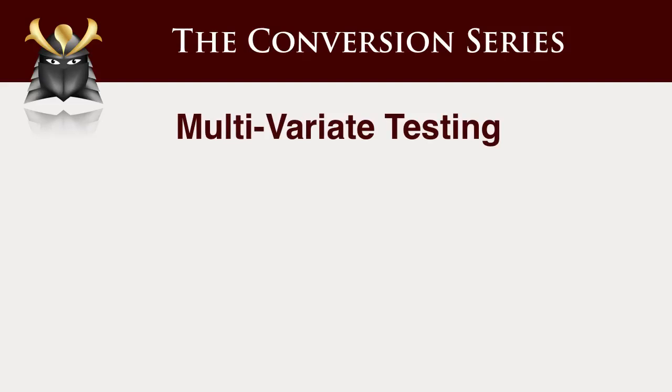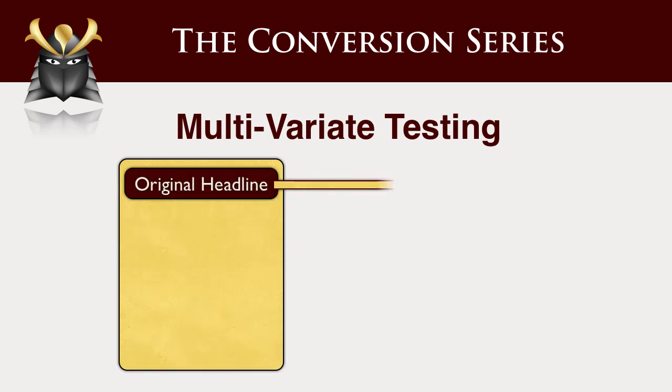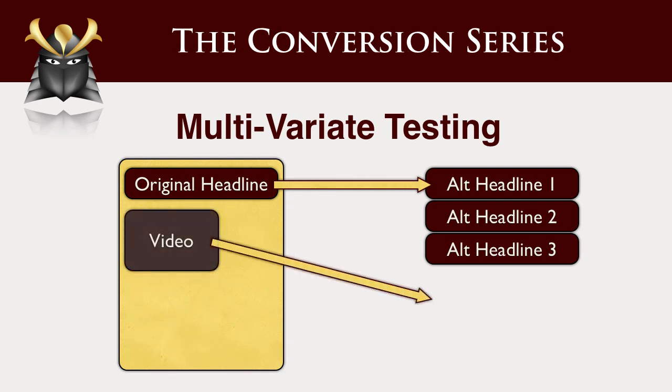The alternative is what we call multivariate testing. This is useful where you've got a page that you're fundamentally happy with, but you want to swap out some of the key elements. You might have an original headline, and you come up with 3 different headlines. Headlines are typically easy to come up with. They're fast, and you can come up with lots of them. By comparison, you might have a video which takes a bit more work to put together, and so you might only have 2 alternate videos.